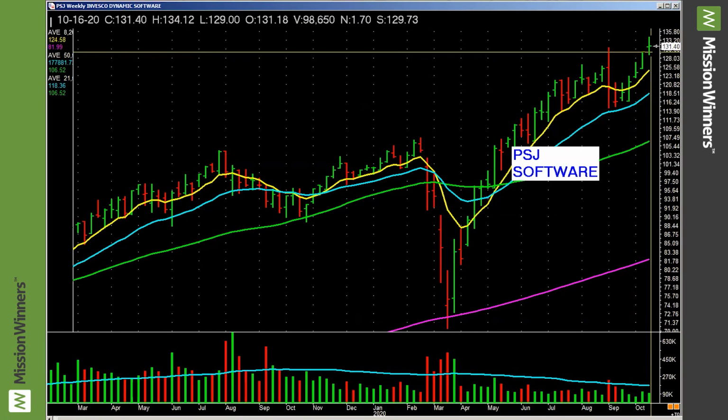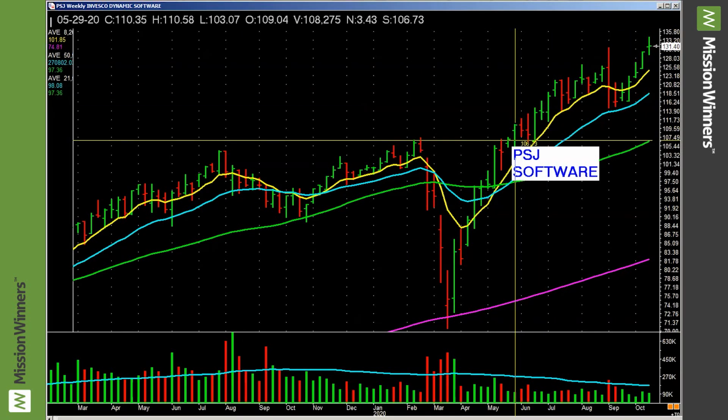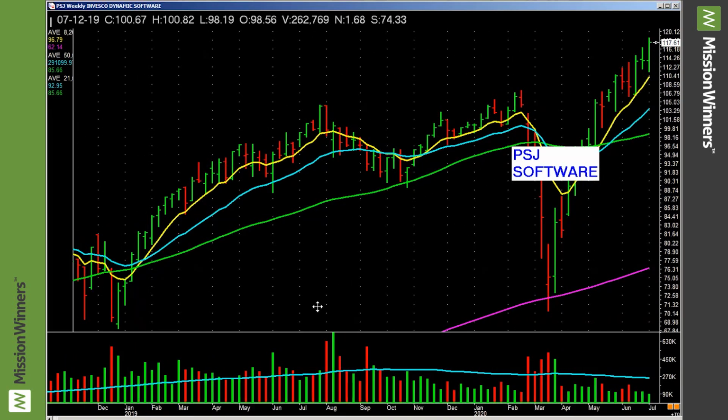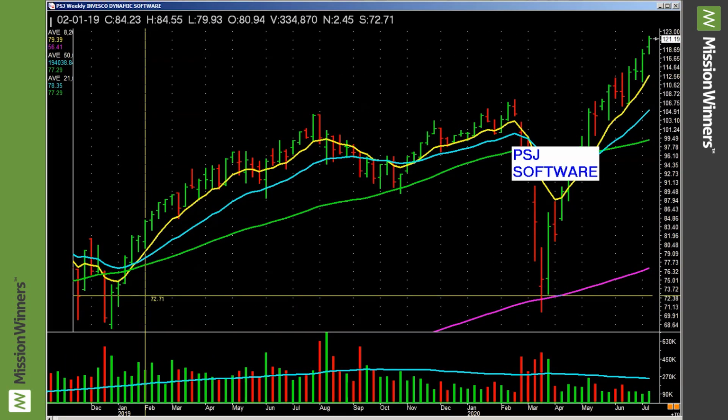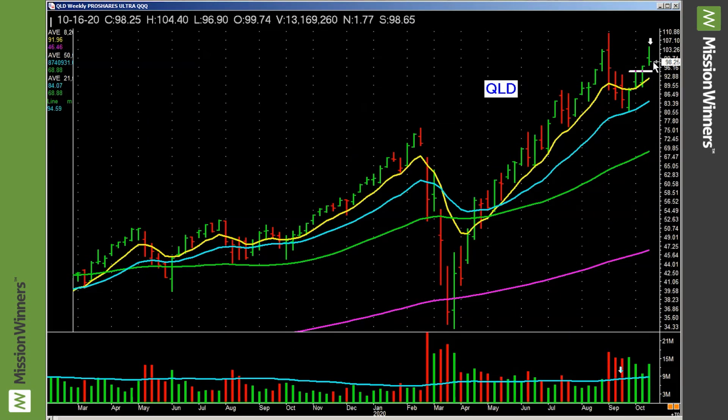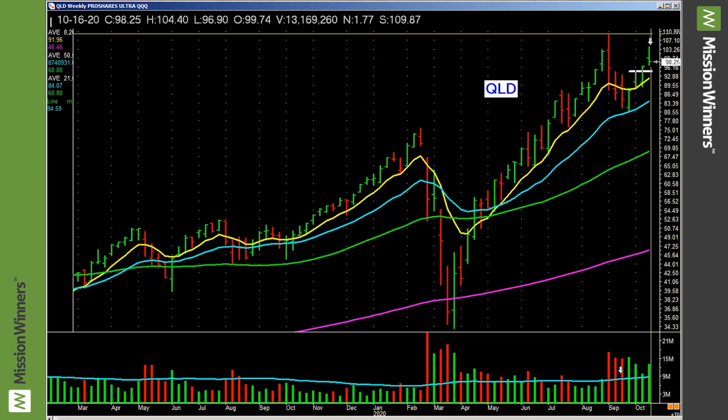Software hitting all-time highs, technology, and it's been strong. Look at that. I mean, folks, look at this thing leading. What has it told us? Get involved with software. NASDAQ 100 gapped up and reversed down.